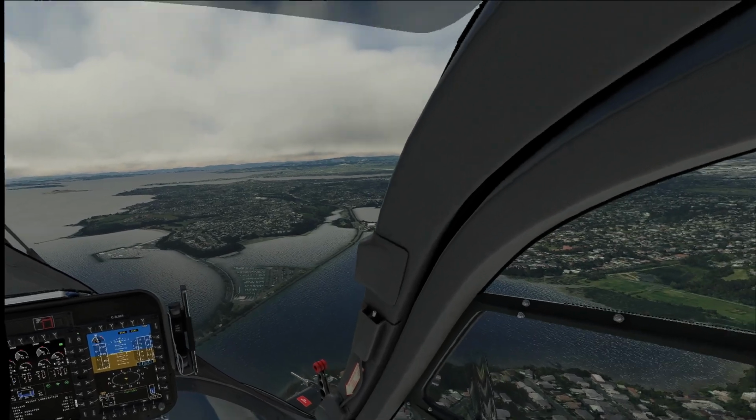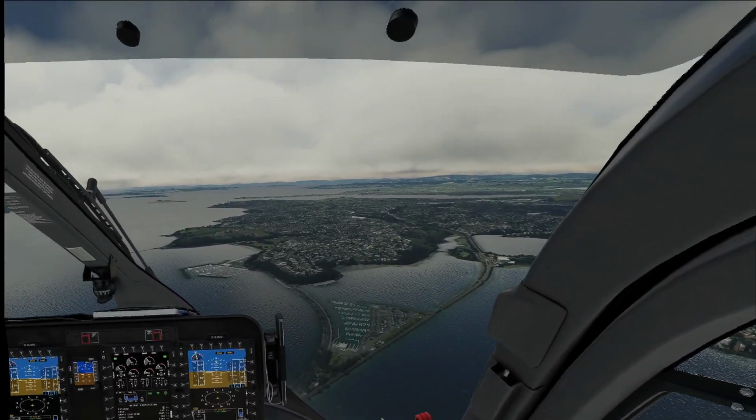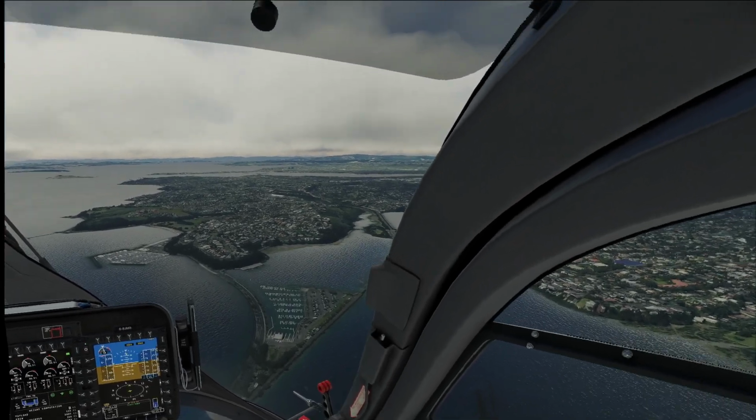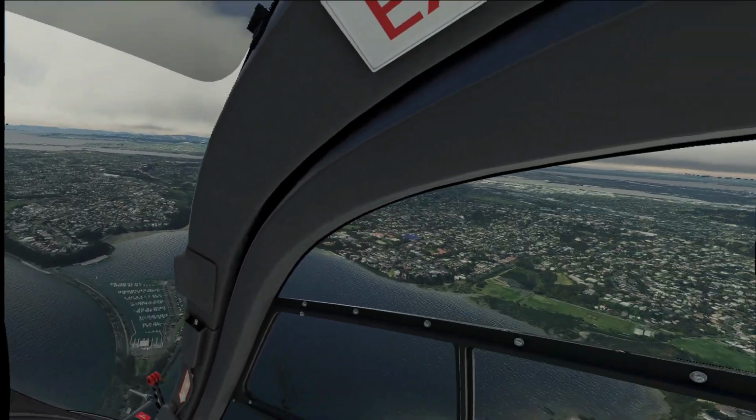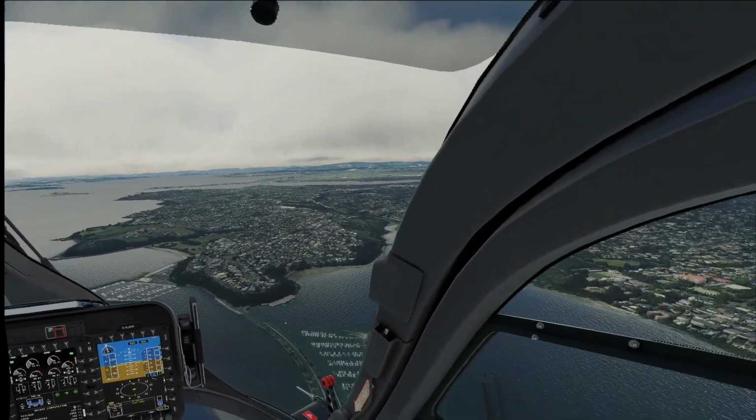Yeah, it's a little bit of a balancing act to try and get the performance just right. And I do have an RTX 3070, which I do want to upgrade to a 40 series card.